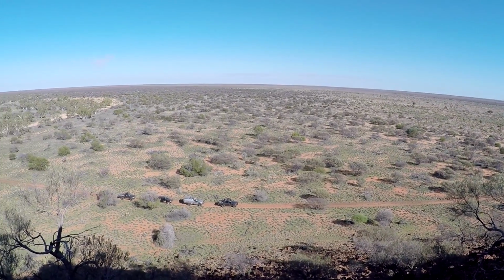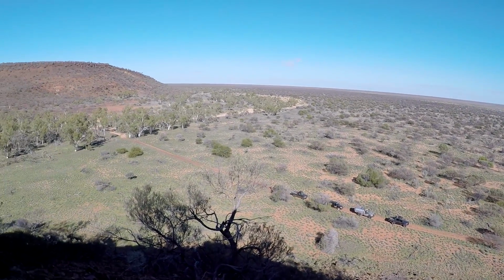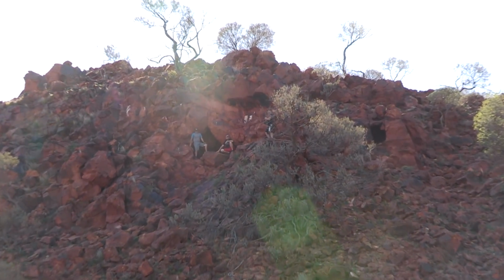After having a bit of a look and enjoying the spectacular views from the top of the rock, it was then time to hit the tracks again.